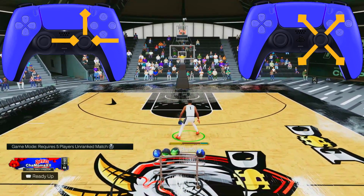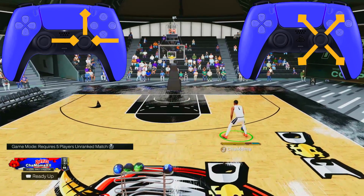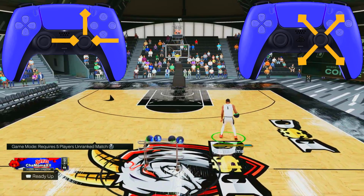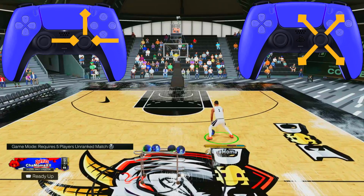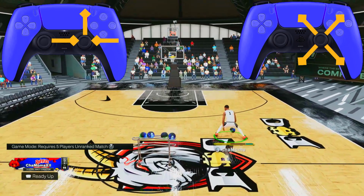As for doing that, that could be diagonal down, that could be to the left, that could be to the right, that could be top left, or that could be top right. It's just based on what you want to do. If you want to do between the legs, you go straight across to the opposite ball hand. But for other moves like Trae Young, this is what the 6 will look like by just using your right stick and not using R2.